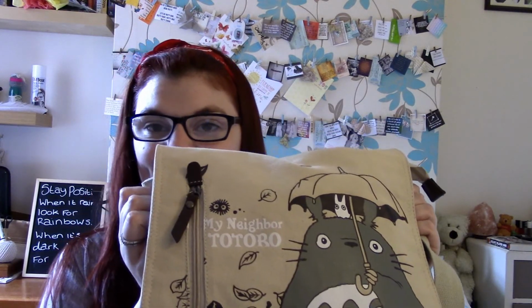So, this is my bag. This is Totoro. If you haven't seen it, go watch it. I love it. It's just really cool. On the front of it, there's a pocket where I keep my bus pass. There's no picture in the bus pass, sorry. I'm disappointed. And then in the back, there's another zip.